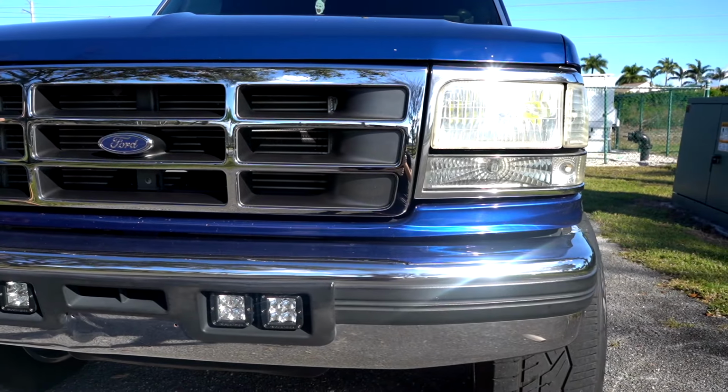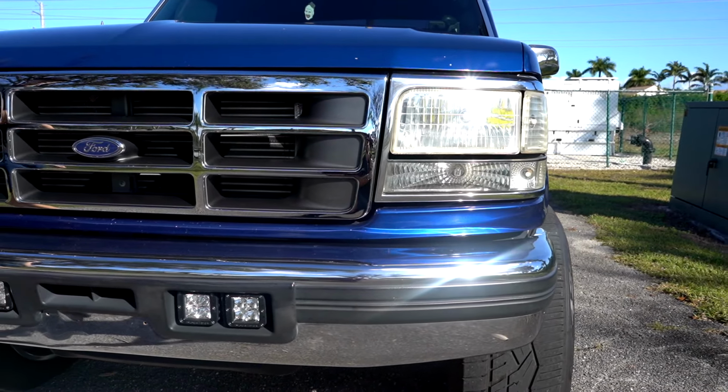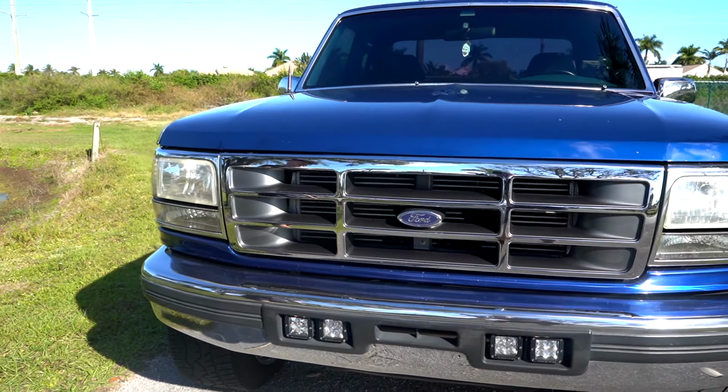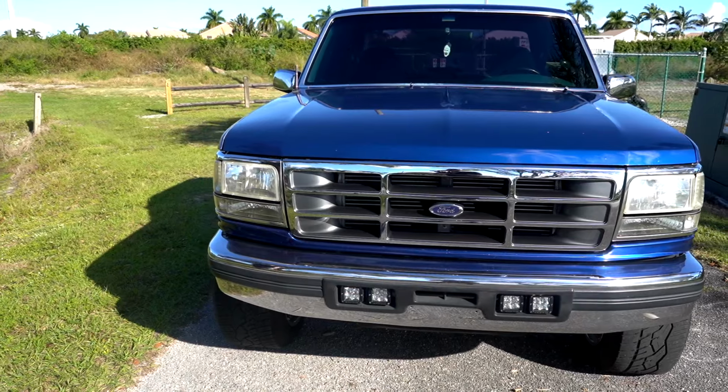The truck has been repainted before. The paint code is LE. It's a royal blue metallic. It's a Ford color, so this is the original color on the truck. It is not the original paint, however. I wish I could say that it was.